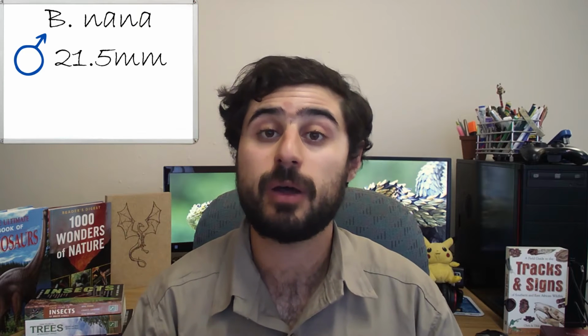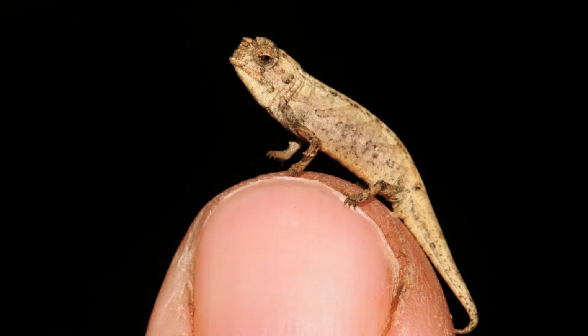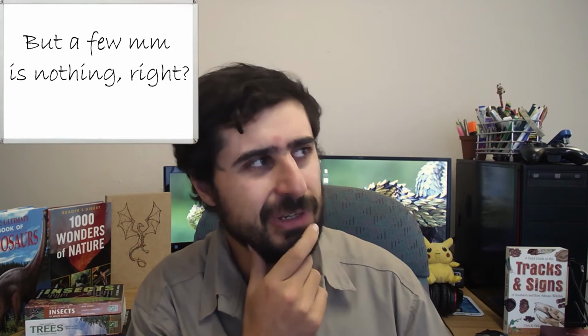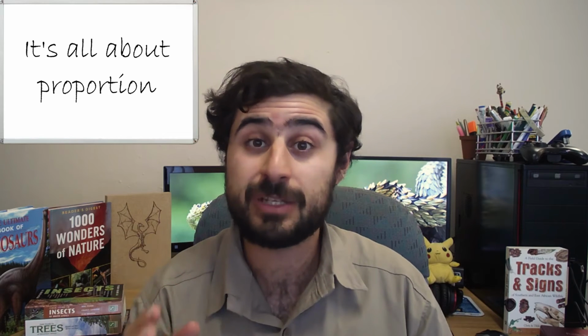A full-grown male of B nano reaches 21.5 millimeters, including the tail once again, and the females around about 29 millimeters. I keep emphasizing the including the tail part because the tail in most cases for these chameleons can be up to half of that body length. And now looking at those numbers, you might be thinking, well, B nano is only a few millimeters smaller than B micro. So what's the big deal? I'll tell you what the big deal is. When a few millimeters makes up 3 to 5% of your total body length, it becomes a big deal.